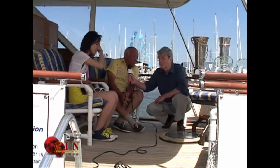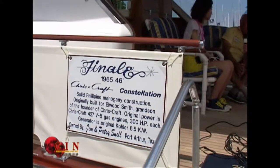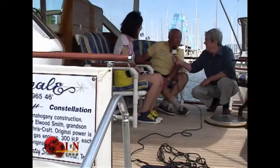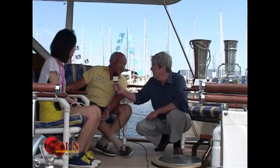And I was a dealer for Chris-Craft back in the early 50s when I was a much younger man. And we have actually bought this boat. This boat is a 1965 model, and we bought it in 1985. So we've owned it 30 years, my wife Patsy and I. And we love this boat.